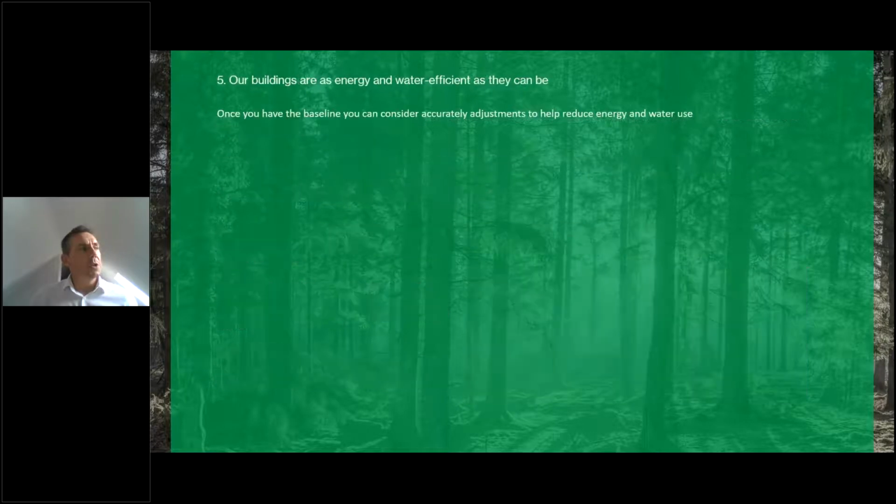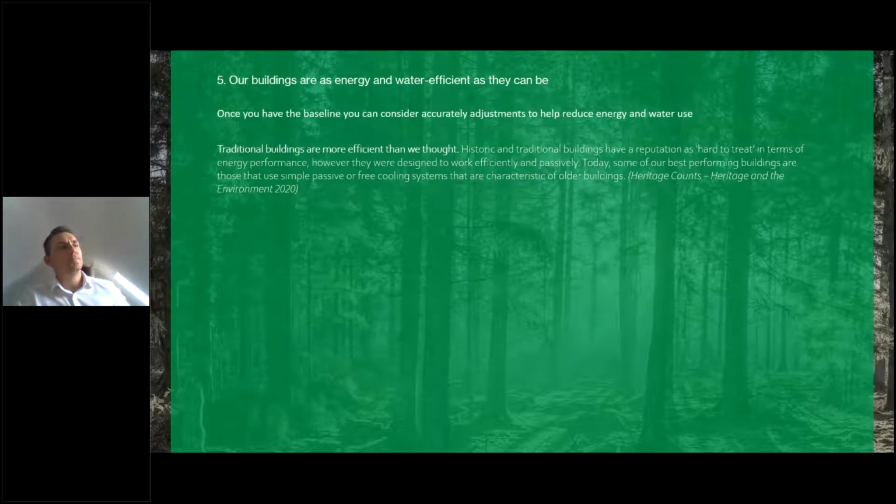The other question was, how do we ensure that we make our buildings as energy and water efficient as they can be? So I think this harks back to, if you have that holistic building approach and you have that baseline position, you can then make some informed decisions on what to do with three key areas, one being fabric, the other being services, and then how you use a building. I think this is going back to, again, we're learning lessons about what historic buildings and buildings of the past can demonstrate about good practice.